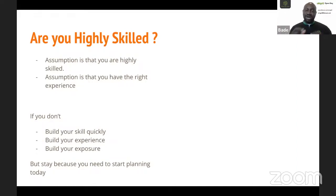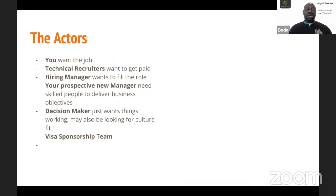They are looking for people that will fit into a particular role. And so if you are not highly skilled, then the first thing you should do is ensure that you build the skill. If you are not experienced in the things that they are looking for, then what you should be doing is building that experience and also maybe exposure. The exposure bit is part of why you are in this session today.